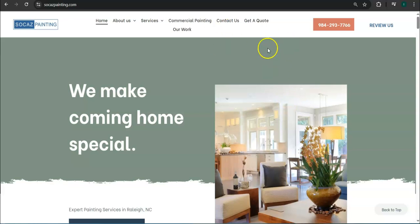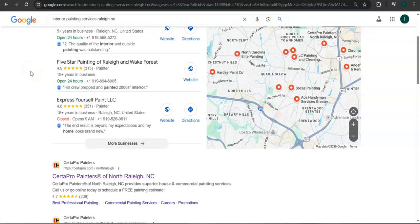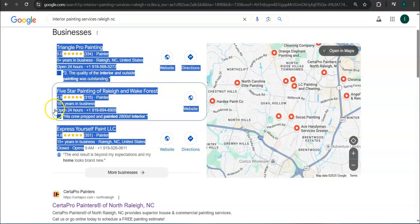And earlier, I went ahead and did a search here for interior painting services, Raleigh, California. So this is a good example of a keyword right here. So you're looking for the product or the service, and in this case, interior painting services, and the area where you want the product or the service, and we are using your service area, Raleigh. And this area right here is called a map pack, and the top 3 listed here are the ones who get the most amount of work because they're super easy to find and they're listed right away.